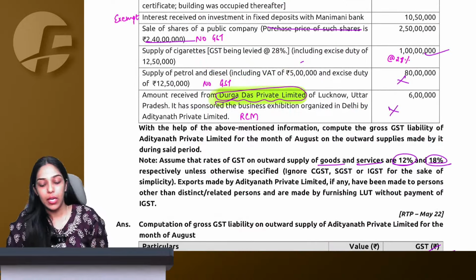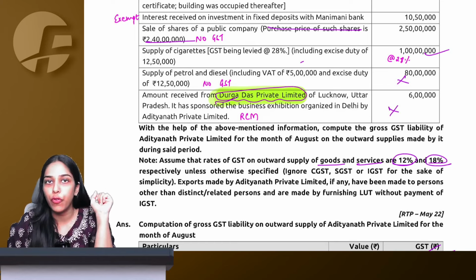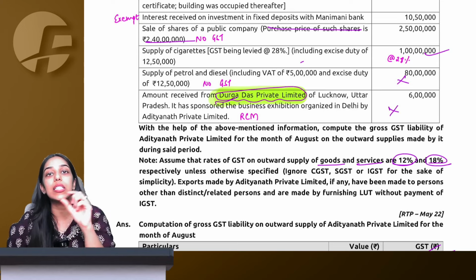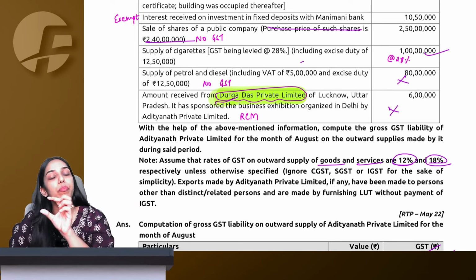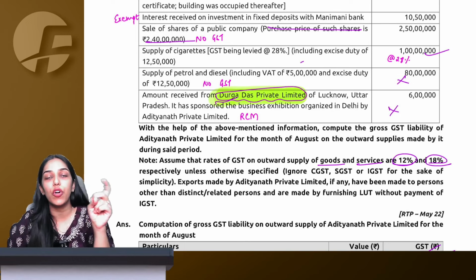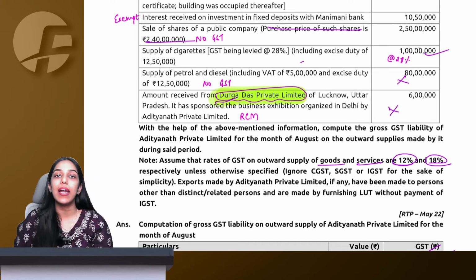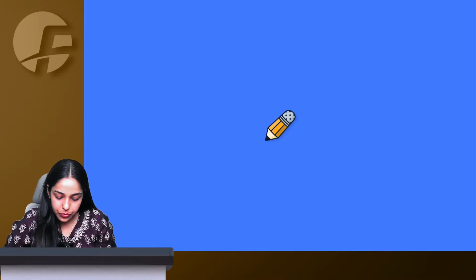Now do you remember we had studied a particular note. In your handwritten notes, you open rule 42, 43, there we have written this line, that any other tax, any other earlier regime taxes like excise or VAT if paid, it is considered as a part of value of supply. You have to pay GST on the same. But while calculating your turnovers for the reversal purpose, you are not going to include these excise and VAT. Do you remember, or you want me to show it in the notes? Chalo. I'll just quickly show you in the notes.